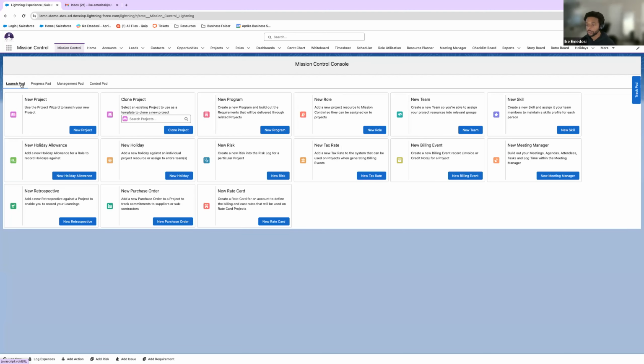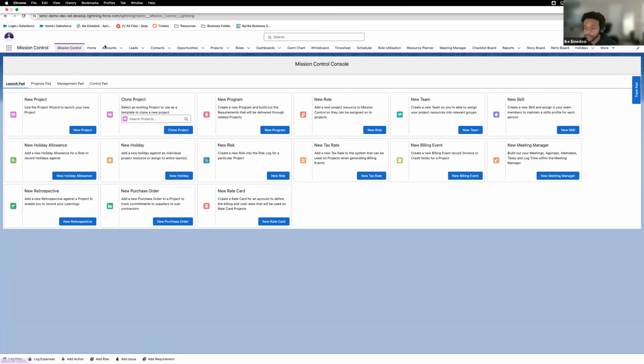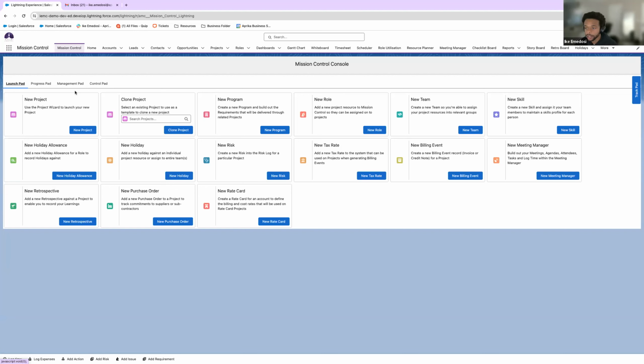So something to note right away is that as a manager, I want access to all 4 of these pads: the launch pad, progress pad, management pad, and control pad. But if you are a team member, maybe you don't want them to have access to all these things. That's completely fine. You can just go ahead and turn these tabs off, the launch pad, management pad, and control pad, specifically for a team member. Whereas a manager has access to all 4 pads, a team member has access to only one, which will be the progress pad. Okay?